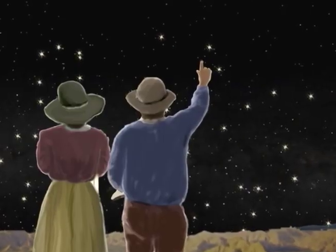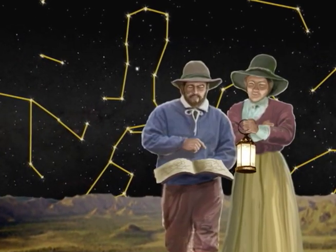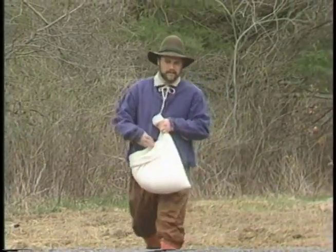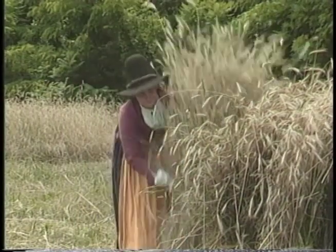Farmers used to look at the movement of the constellations, like a calendar, to keep track of time. Because the constellation would be visible at the same time each year, they would know when it was time to plant their crops and when it was time to harvest them.